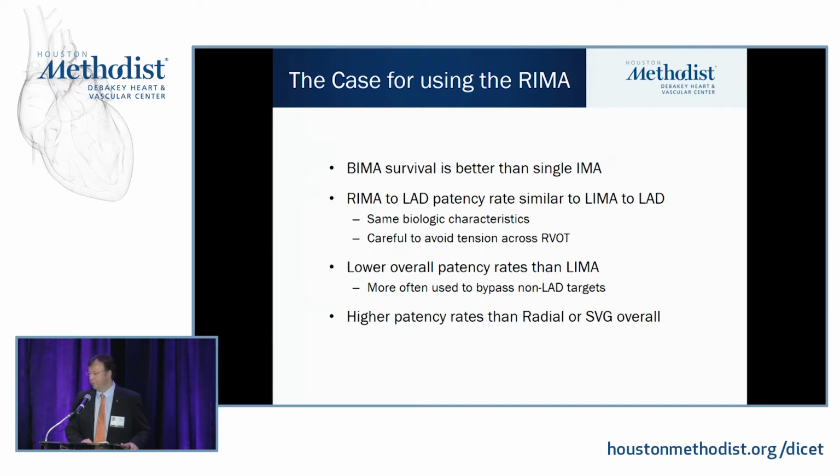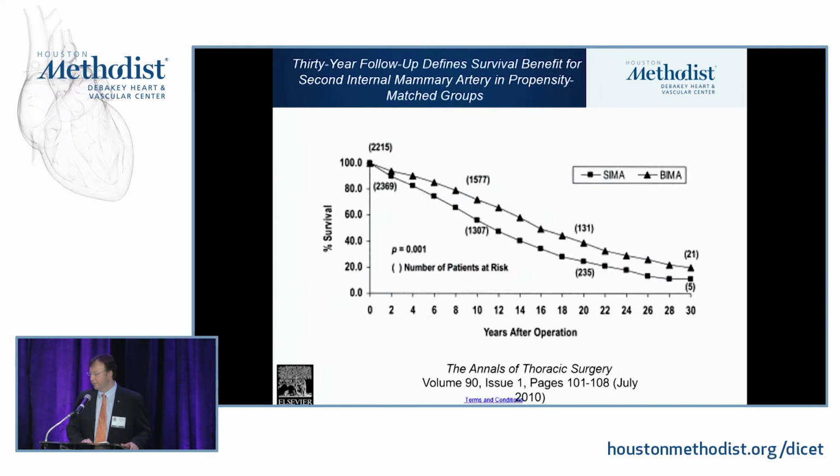There's lower overall patency rates of the RIMA than the LIMA, but that's because most people use the LIMA to LAD and the RIMA to a lesser outflow target. You also have higher patency rates of the RIMA than the radial or the vein grafts overall.